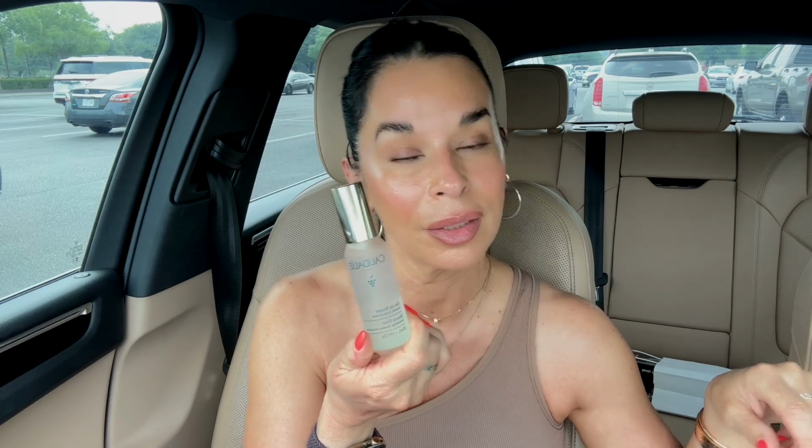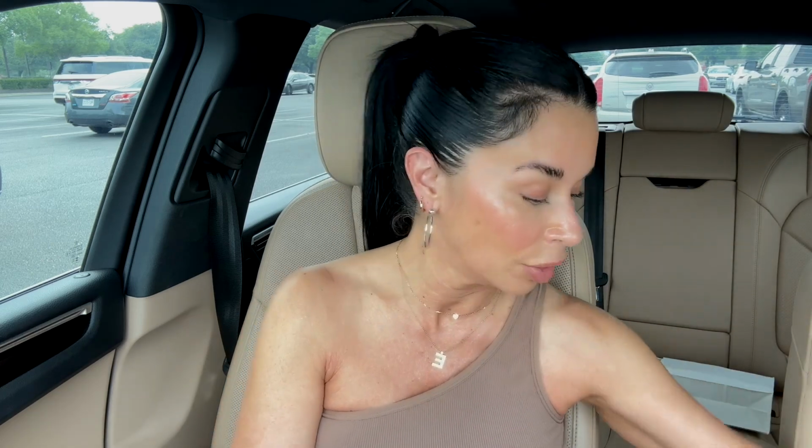And I had been hearing a lot of good stuff about the Caudalie. I always thought it was Claudel, but it's Caudalie. I can't pronounce this, but it's the Beauty Elixir. So it's kind of just like a refreshing face mist. I'm gonna take this on our trip, and it's a small size that I can pack in my toiletry bag.